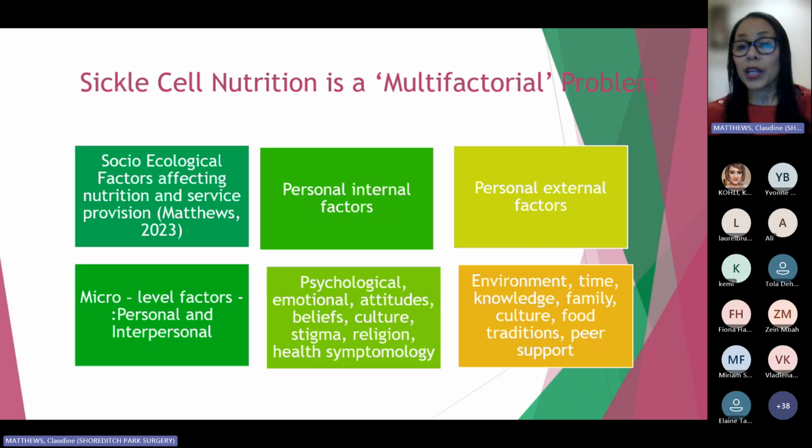And some of the external factors that were identified through the research was your environmental factors. And one patient in particular mentioned that she works in an organization where they provide all the meals. And so the meals that she had depended on what was available within her work environment. And so that's something that we need to consider. Having enough time available to cook from scratch, as a parent or even as a young person if you're living on your own. So time is an important factor to consider. Your knowledge of nutrition. Many patients have said, what do I eat?